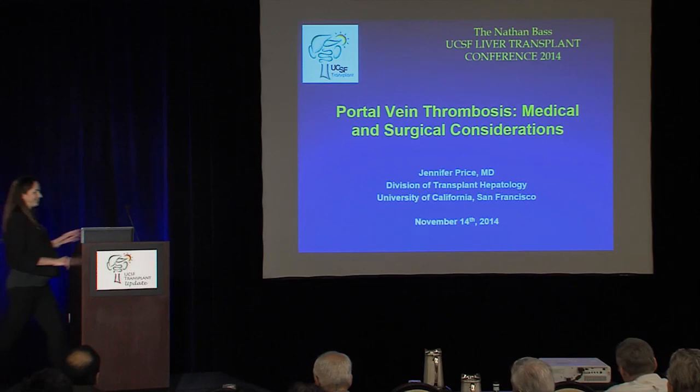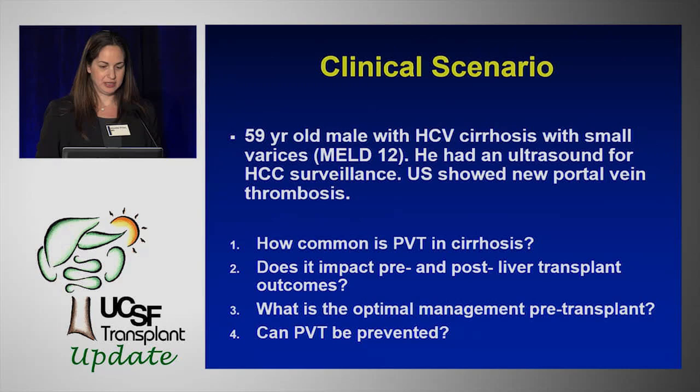Thank you, Francis, for that introduction. So I will start with the medical considerations, and then Sangmo will take over with the surgical considerations. Here are my disclosures. So this is a fairly common clinical scenario. A 59-year-old male with hepatitis C cirrhosis and small varices, MELD score of 12, who had an ultrasound for HCC surveillance, and the ultrasound showed a new portal vein thrombosis.